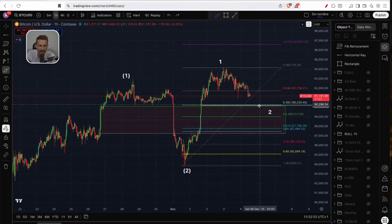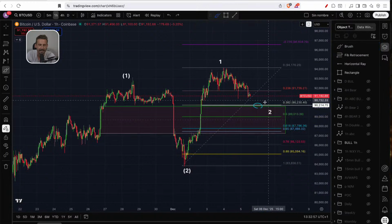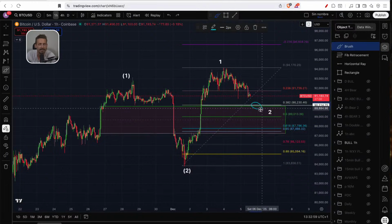But this is an interesting zone. It either loses it or it bounces. $90,200 is a zone that I am interested in the short term. And it's simple. If you lose this level, you don't reclaim it.